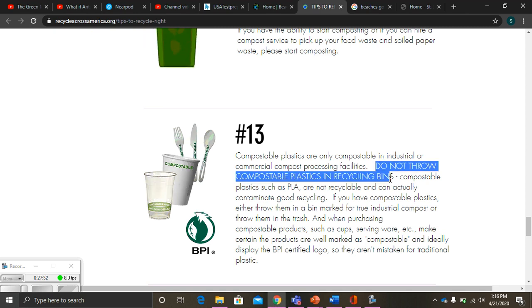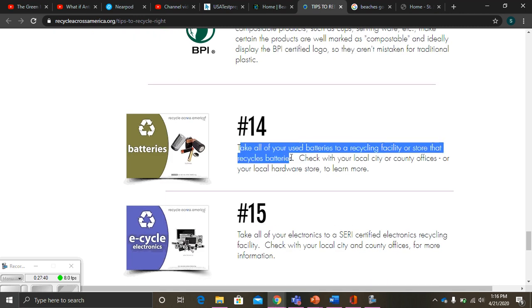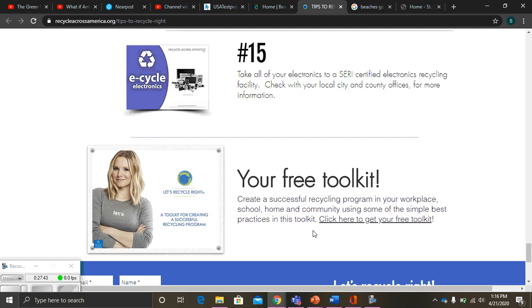Do not throw compostable plastic in the recycling bin. Oh, good to know. I did not know those. Oh, my coffee cup is. Okay, cool. Now I know. Batteries, do not throw batteries in recycle. You have to recycle them completely separate. All right. Electronics too. All right.